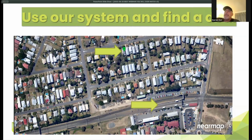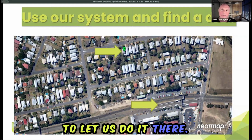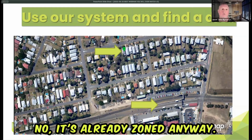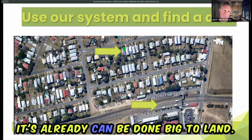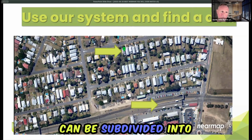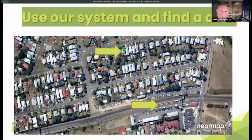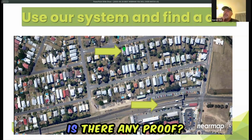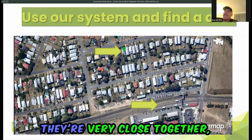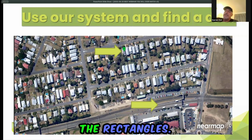Now, is the council going to let us do it there? With the rezoning? No, it's already zoned anyway. It can already be done. Big blocks of land here, how do I know they can be subdivided into smaller blocks of land? I don't know, mate. Look at the picture. Is there any proof? Oh, okay, it's already been done. Yeah, they're very close together, the rectangles.